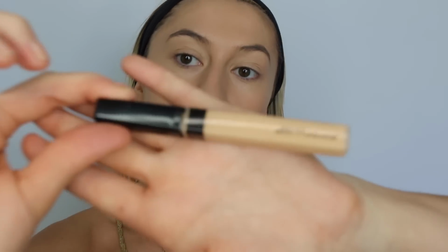But with that being said, if you have any breakouts, like I have one right here, I just go in with a little bit of concealer. This is the Maybelline Fit Me Concealer. This one's in shade 20 Sand, so I use this to match my foundation or my skin color. Just anywhere that looks a little red or where my breakouts are peeking through, and then I just take my finger and blend that out, just for a little extra coverage.